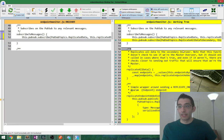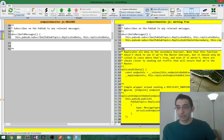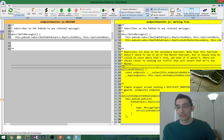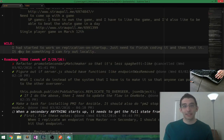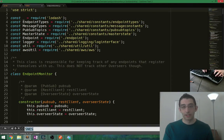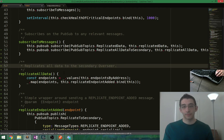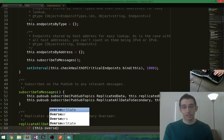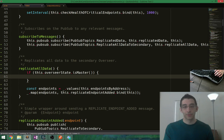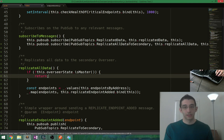So replicate all data to secondary. Replicates all data to the secondary overseer. Know that this function doesn't check to see if we're the master, but it should only be called in cases where that's true. And even if it weren't, there are checks closer to sending out traffic that'll ensure that we're the master. So given how easy it is to check to see if we're the master and how it makes everything very explicit, I don't think it's worth having that comment there. So we just do this now. If this dot overseer state dot is master, there, or we could say it the other way around, I guess. There.